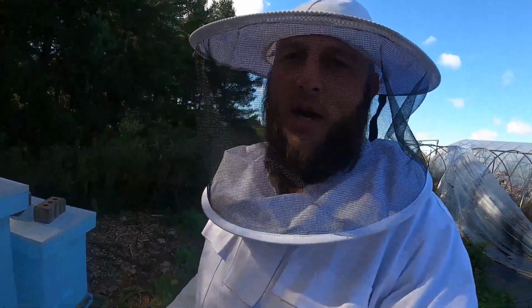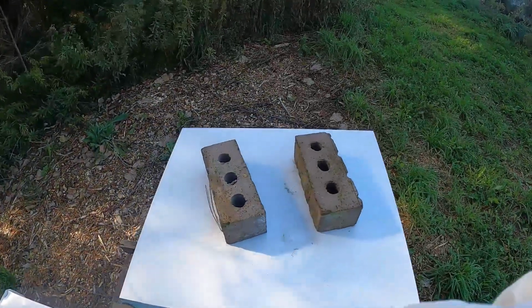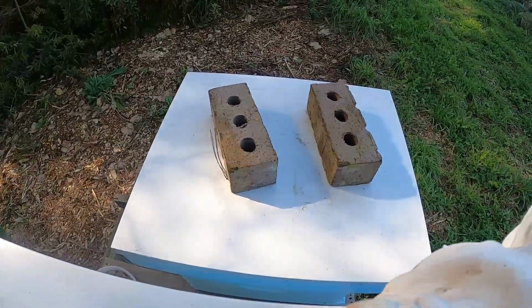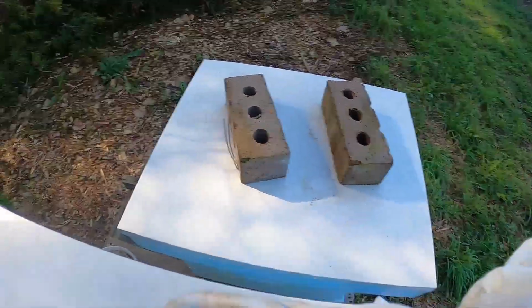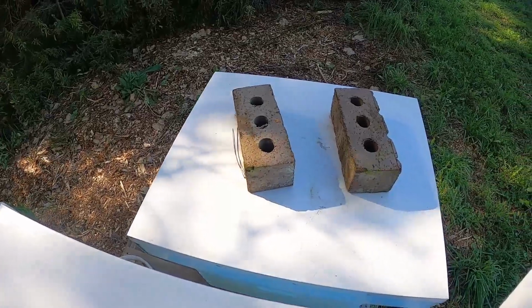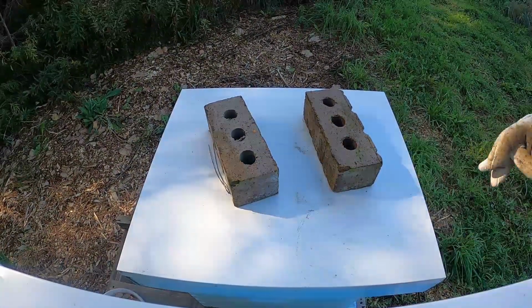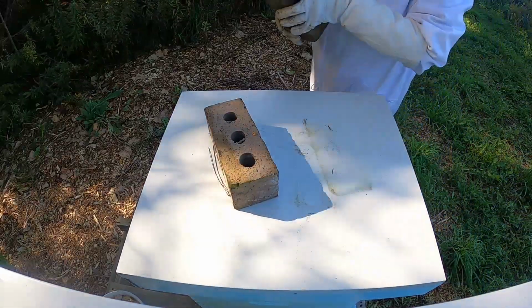I'm sorry if it is. I'm gonna put you guys down here. Shouldn't blow away. Should be all right like that. You guys can see okay in the hive. And we are going to get started and see how much we can get done with the time we have. Most of the bees are gonna be inside today.